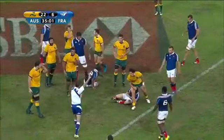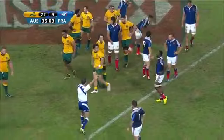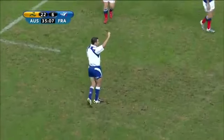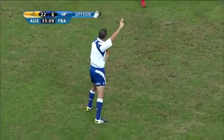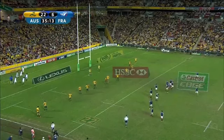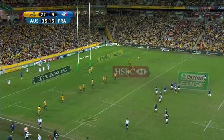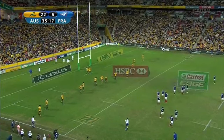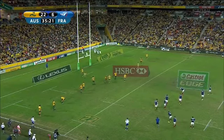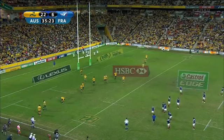And then a slight fumble. No advantage, so they'll come back to the previous maul, the spot of the previous maul, and it's a penalty to France. Yeah, Scott Fardy penalised for the Wallabies, but there was some space just outside. It was Wesley Fofana and Galfiku. Bernard Leroux was just off his right-hand shoulder as he made the half break.